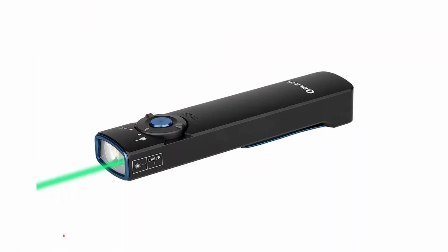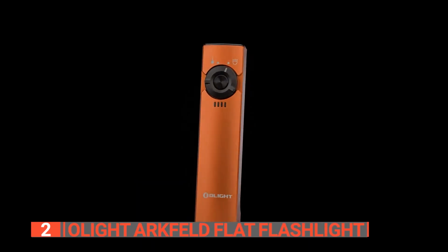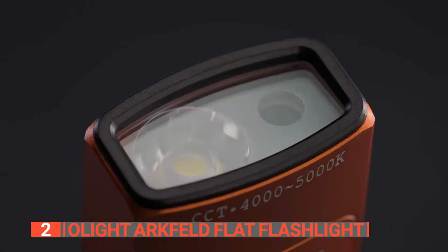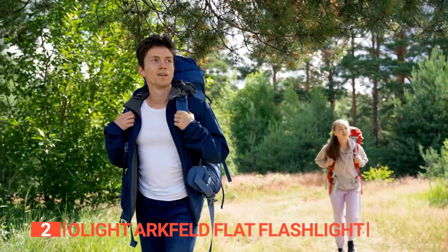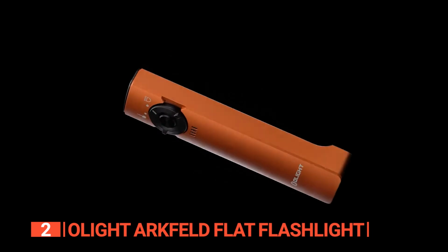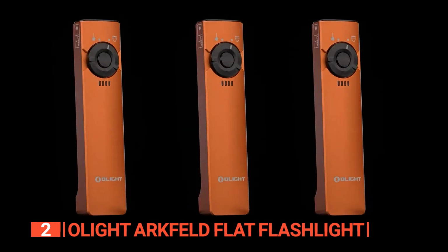The second product on this list is the OLIGHT Arkfeld flat flashlight. This innovative EDC light combines a green beam and a white LED in a slim and lightweight design, making it compact and practical. Its unique features and high performance make it an excellent choice for outdoor enthusiasts and emergency preparedness. What sets this flashlight apart is the inclusion of a green beam, which provides a safe and non-harmful light source for both humans and animals.